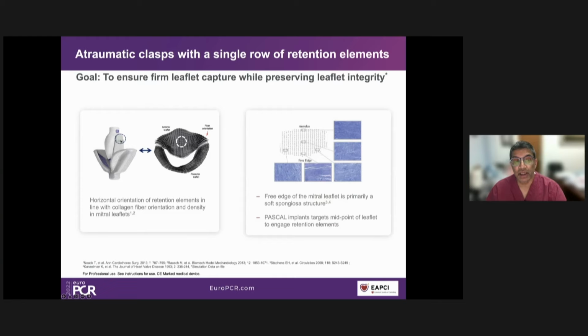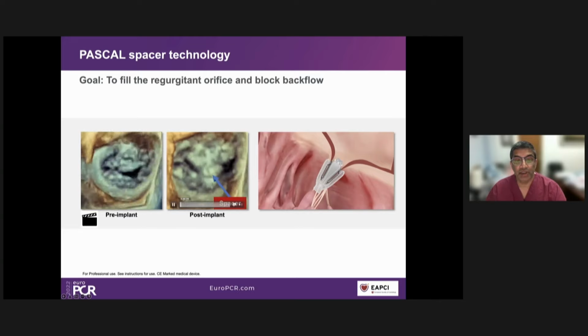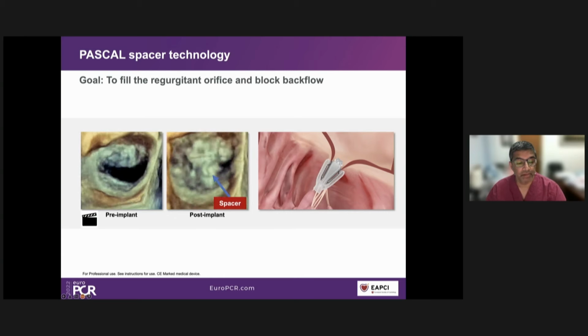As we talked earlier, the elements are horizontally aligned, and the idea is that you're going to grab higher up on the leaflet, not at the free edge where it may be less robust tissue, but higher up. And this is sort of theoretical benefit, but in the orientation of the collagen fibers, so potentially have some advantages in terms of regards to retention. This is sort of the concept. This is pre-implant, this is post. You see the device here in the mid, and a similar concept. It's creating a double orifice valve here.